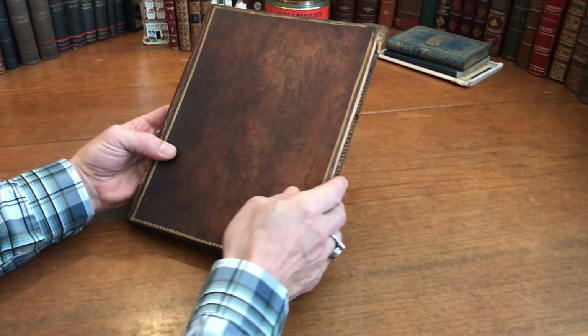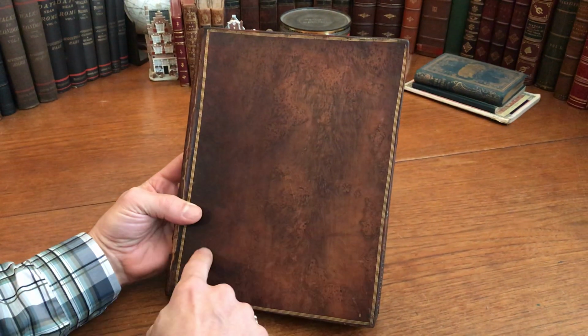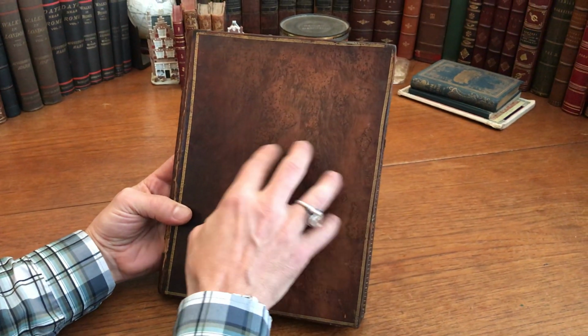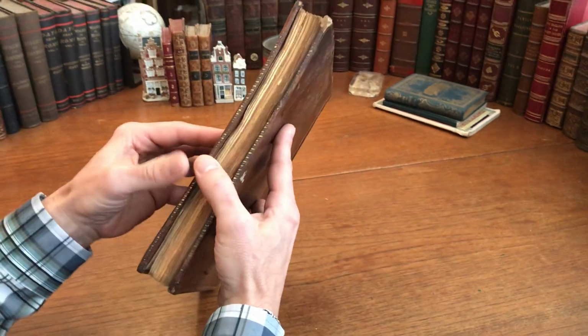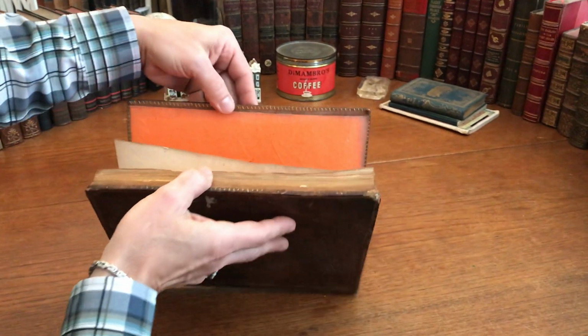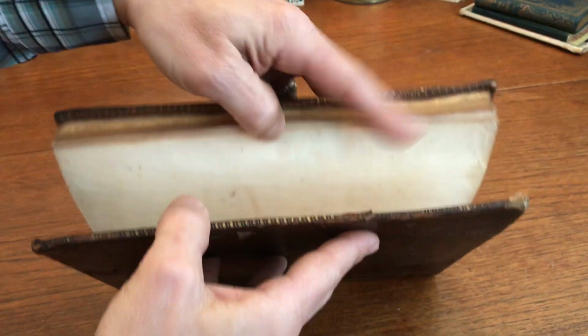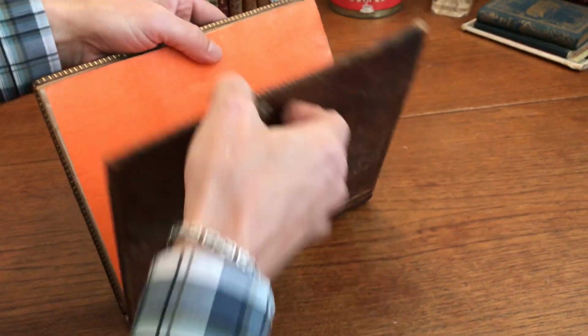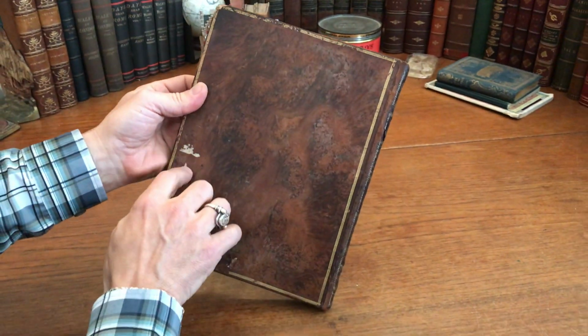This is a very well-bound 18th century book with these very nice marbled boards outlined in gilt rules. The edges are gilt. These gilt inner dentils here with orange end papers, which is quite interesting. There's the rear cover, some loss here.